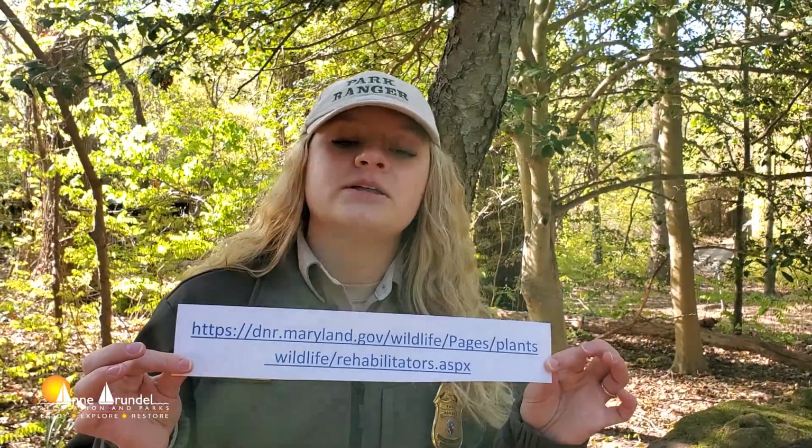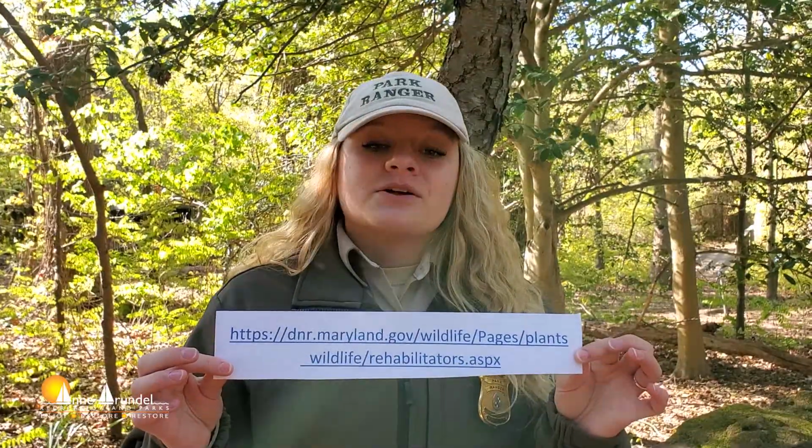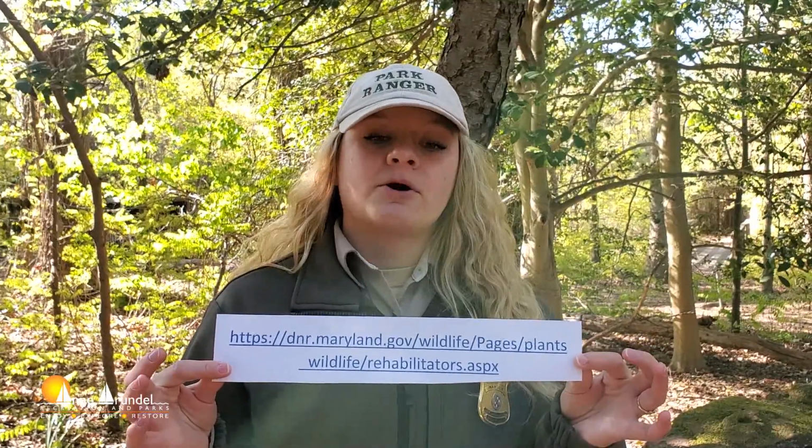Once we have found a rehabilitation center, we try to arrange transport of the animal. If the rehabber is local, I've even transported injured wildlife myself. As park rangers, we try to do our best to protect and conserve our park resources. That includes our wildlife. If you have an injured animal in your backyard, don't panic. Use the DNR resources I provided to find yourself a rehabilitation center near you to get your animal help. Please do not try to medically treat or relocate that animal on your own.